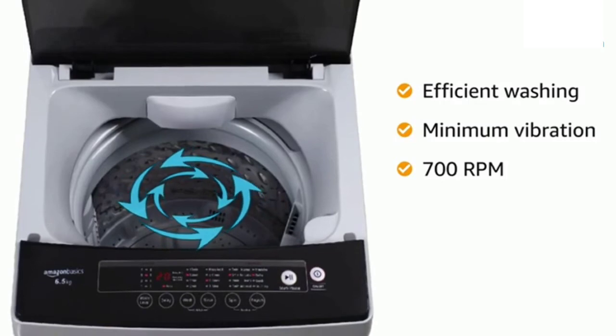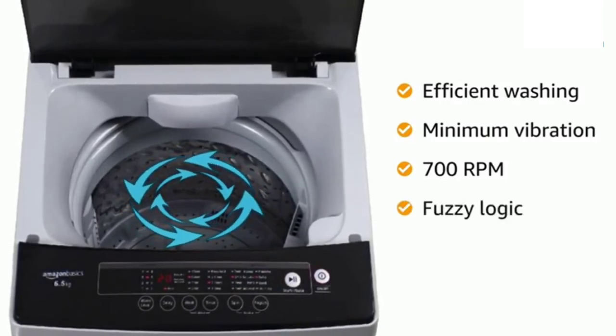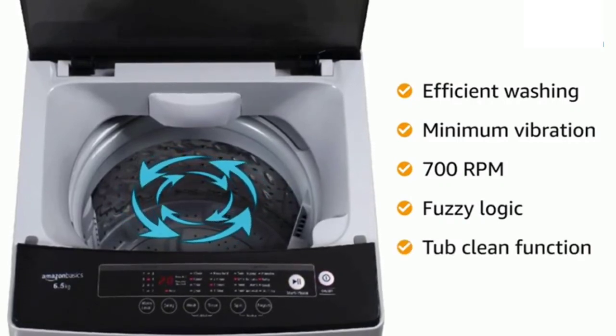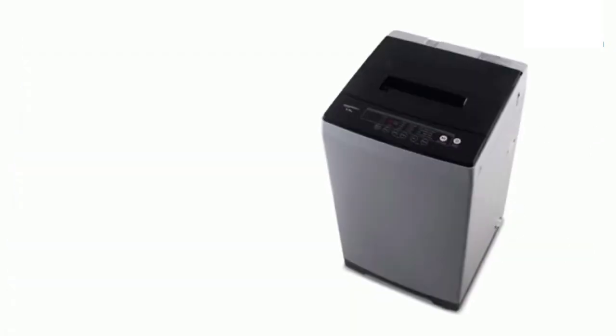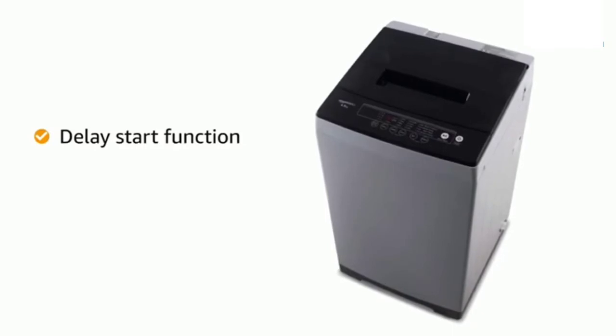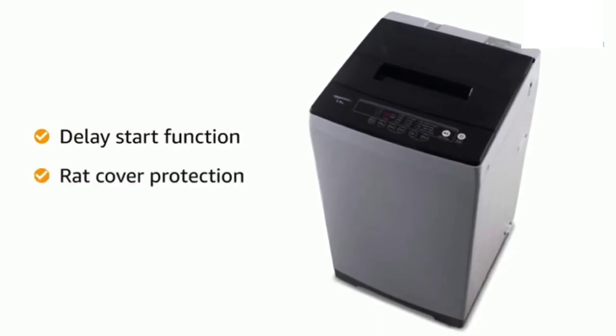It comes with fuzzy logic that measures the wash load and automatically selects the wash cycle. The tub clean function automatically removes detergent residue from the drum to avoid unpleasant odors. This washing machine also comes with a delay start function that allows you to schedule your wash cycle as per your convenience. This washing machine has a rat cover protection that protects the machine from rodents.